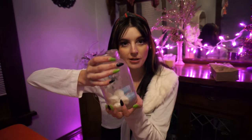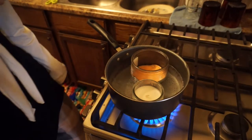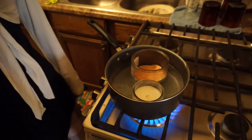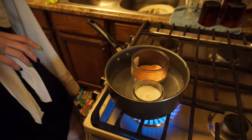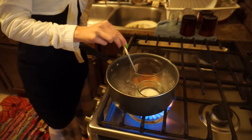I have that here, and then you'll want to put it in a glass jar, and then you'll need a pan or a pot for on the stove. So once you have your pot of water, you're gonna bring the water to a boil, and you're gonna put those glass jars inside. I have an old candle that I can't get the last bit of the wax out of, and then I have another candle that I just got from the thrift store that I wanted to reuse, and I think I can make it cuter. So I'm just gonna show you guys the process.